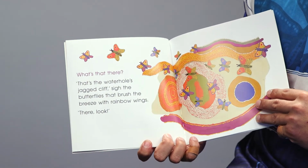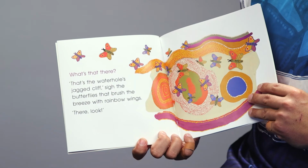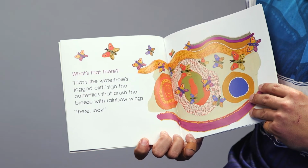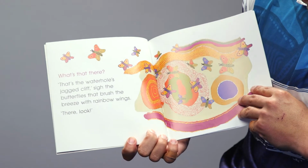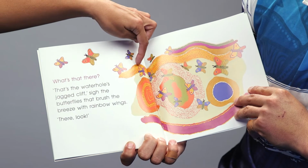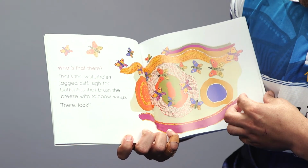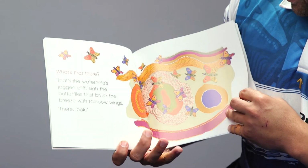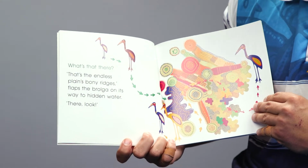That's the waterhole's jagged cliff, sighs the butterflies that brush the breeze with rainbow wings. There, look. You can see all the beautiful butterflies. Such detailed artwork. It's awesome. I love seeing how talented our mob are. Very therapeutic, isn't it? You're in your own zone.